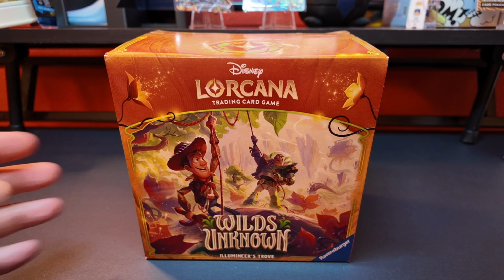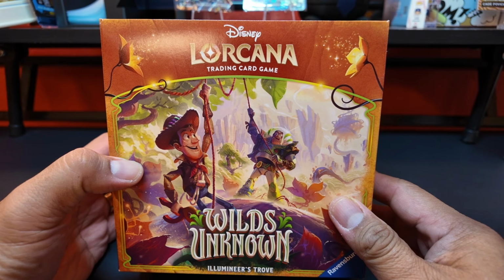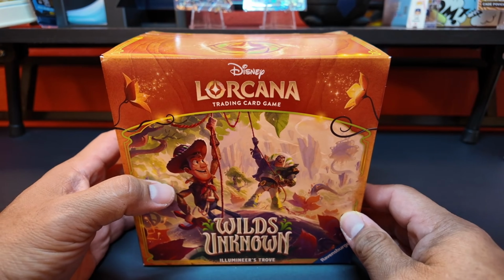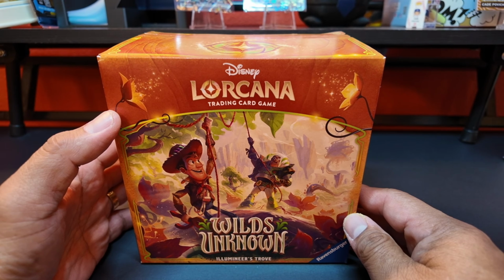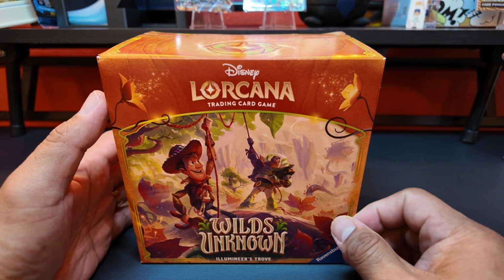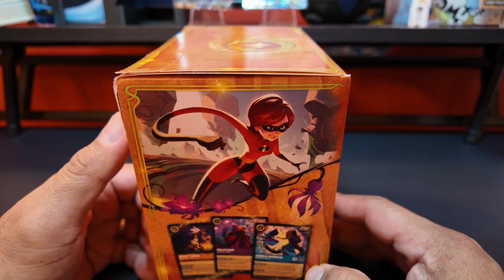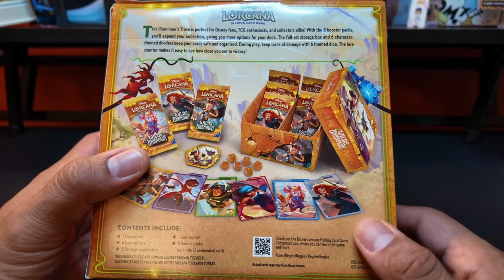Let's find out. So we have ourselves a box. We picked this up at Best Buy. We were surprised to find it. And just so that you know, we have been tipped off about the recent success of Lorcana by one Zach from Zach Meglin Collectibles. Once he mentioned that Lorcana was the next best thing, from here on out, we've kept our eyes out on this product.